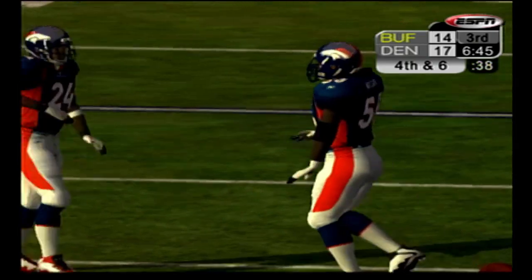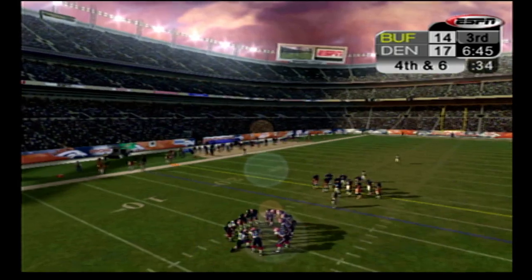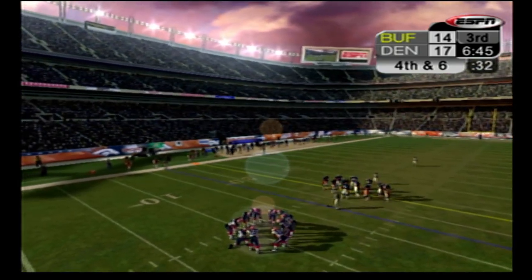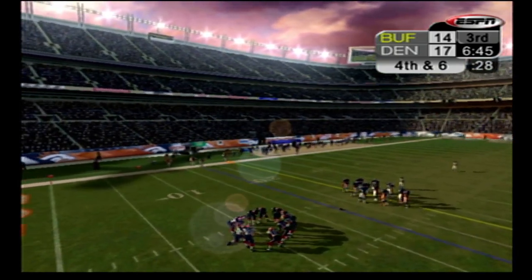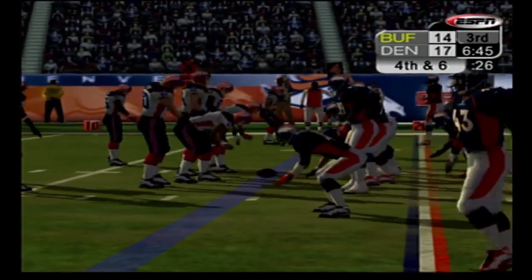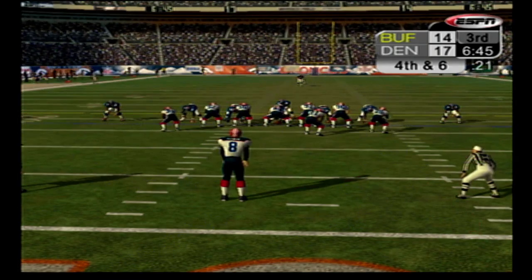Wilson tips it away on the coverage. Incomplete. It'll be fourth down. Al Wilson couldn't have read that play any better if it was tattooed on the inside of his helmet. That's his third batted ball. And he is doing his part, that is for sure. Nice to see aggressive D like that, Dan.